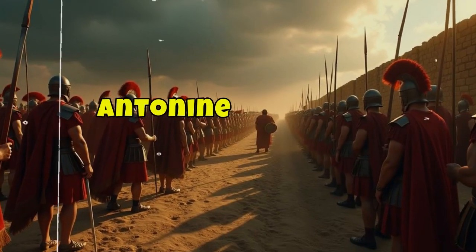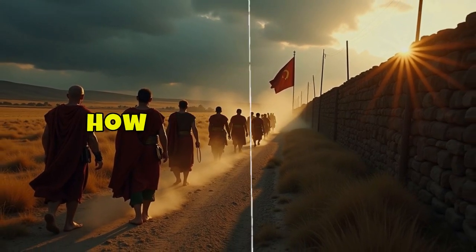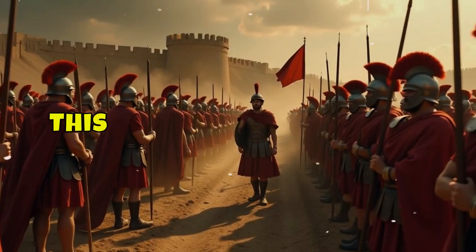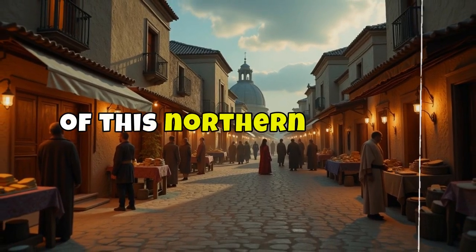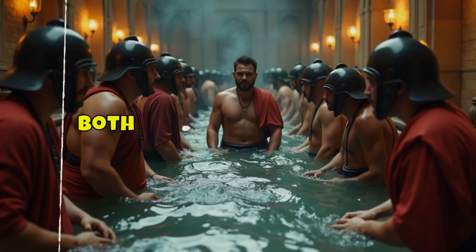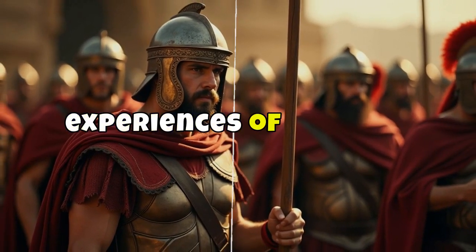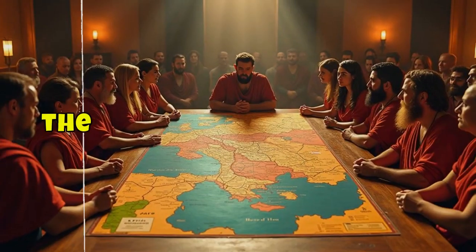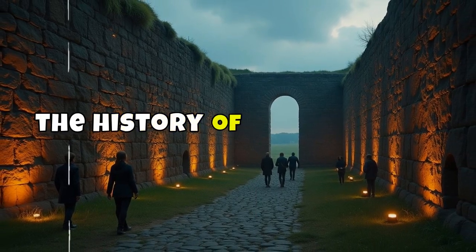The daily life of those at the Antonine Wall also underscores the interconnectedness of military and civilian spheres, illustrating how logistics, trade, and cultural assimilation were vital to the Roman Empire's frontier strategy. This synthesis of military and civilian life along the wall not only ensured the short-lived stability of this northern border, but also reflected the broader Roman approach to empire building, one that relied heavily on both military prowess and cultural integration. By exploring the day-to-day experiences of soldiers and settlers, we gain valuable insights into the complexities of life on the Roman frontier, the challenges of imperial ambition, and the enduring legacy of cultural exchange, all central themes in the history of the Antonine Wall.